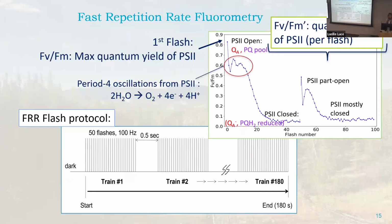All right, so now we do not one flash train, but we continue to flash. In total, we flash 180 trains of 50 flashes each. So the first train looks like what I just showed, right? So we started with an open signal system, dark adapted. We start to flash, we close the system, and then we wait a half second. Again, the system partially reopens. We flash again. We wait a half second, flash again. So we see a series of trains. We see the system reopening, closing, reopening, closing. So we're probing the reduction of the system by these light flashes.